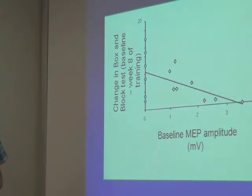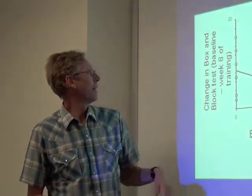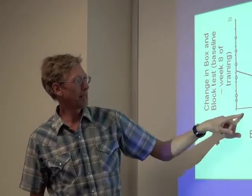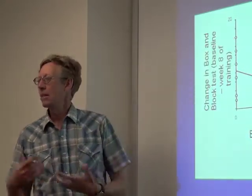You measure the size of the twitch that results, and then we plotted it versus how much they benefited from therapy. If they had low baseline motor evoked potentials, they benefited more from the therapy. So the idea is you could do some measurements of people before they do the therapy, and you could tell someone, hey, you've got a lot of room to improve. I'm pretty confident you're going to get a lot better.